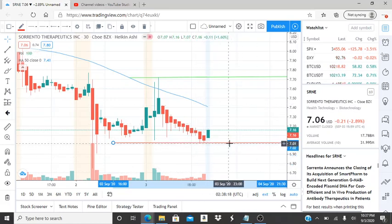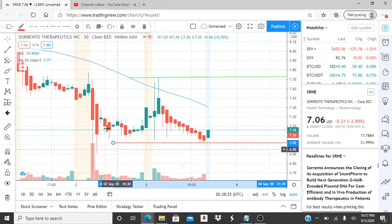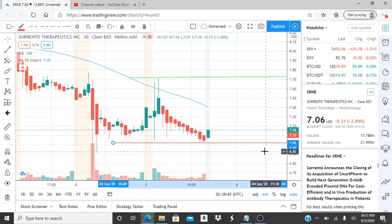If 702 does get broken through, you're going to want to pay close attention to how it's behaving and how quickly it is falling to 691. That's the lowest point here as the next support level. And the lowest point of yesterday was 675. But before even paying attention to 675, 691 is very important to pay close attention to if 702 gets broken through.